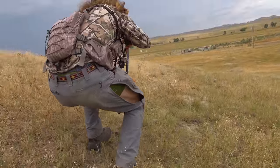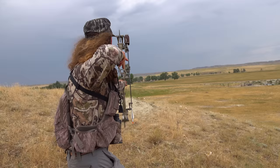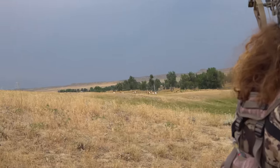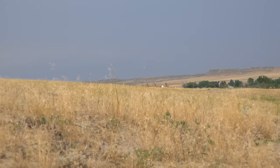You know, ideally you'd have sage or something right at the top of the hill that you could crawl behind and blend in with. But in this situation, it's so bare. You know, they've been looking at that all day and all of a sudden they look up and your head's sticking up. These pronghorn will lock. A deer will too, but pronghorn are more likely to. So in any stalk situation, I try to make sure that there's some sort of background.